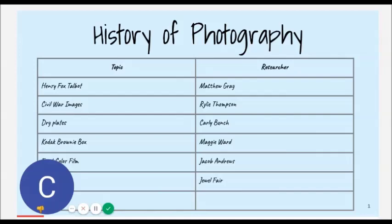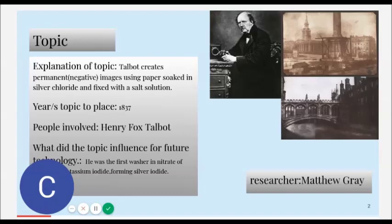Talbot creates permanent negative images using paper soaked in silver chloride and fixed with a salt solution. The year it took place was 1837. The person involved was Henry Fox Talbot. He was the first to wash in potassium iodide, forming silver iodide.